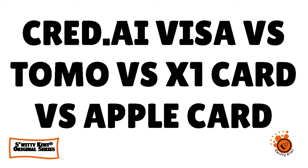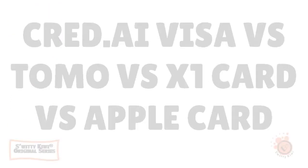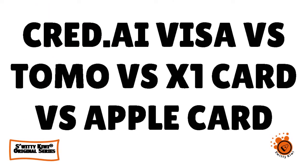Let's roll. In today's conversation, we want to talk about the best fintech credit builder credit card. So we are going to do a compare and contrast between cred.ai Visa, Tomo Card, X1 Card, and Apple Card. Right now, these four are among the top 10 fintech credit builder credit cards, in other words, cards that can help you build credit very fast.